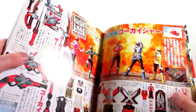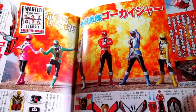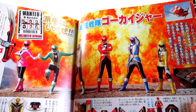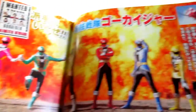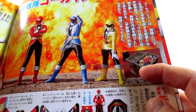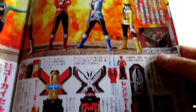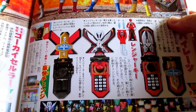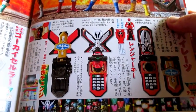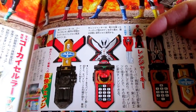So on the next page, page 6 and 7, here are nice shots of the 6 Gokaigers, including Gokai Silver. And you can see they got the wanted poster for all 6 Gokaigers. The treasure chest, all the Ranger keys were in the Gokai Galleon here. But here at the bottom on page 6, this is the Gokaiger's transformation device. It is called the Mobirates, and it does have a Ranger key for each Gokaiger.